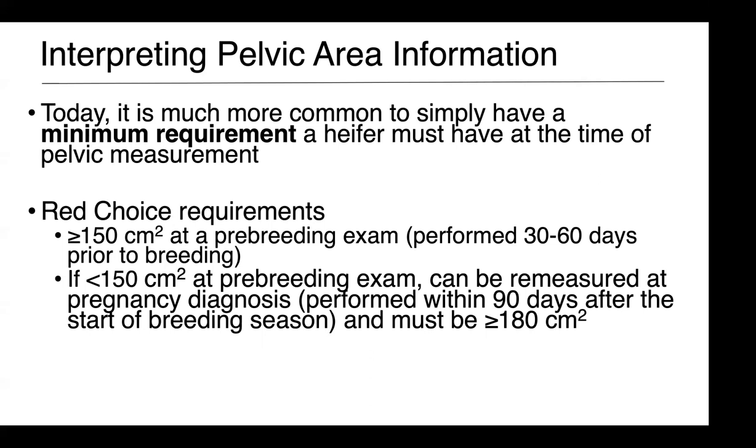And then again, because some genetics will put on a lot of growth after that point, and because heifers that have reached puberty and maybe have had higher input development programs are going to have larger pelvic areas at pre-breeding, it's really important to, in many ways, give heifers another chance if they fail. At least if they're failing by a reasonable amount, and it's not something extremely small or an abnormal shape.